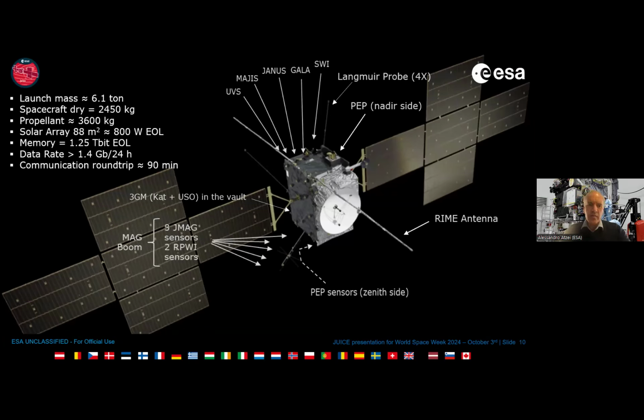The dry mass was about 2.5 tons, and all the rest, about 3.6 tons, propellant. As I said before already, we needed about 88 square meters, so almost 90 square meters of solar array surface, which at end of life will barely create 800 watts. So you cannot even run a microwave on it, despite the enormous amount of solar cells, just simply because of being so far away from the sun and also being in such a harsh environment.